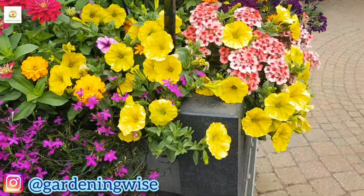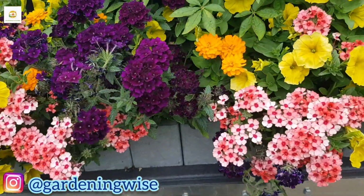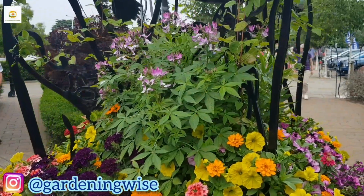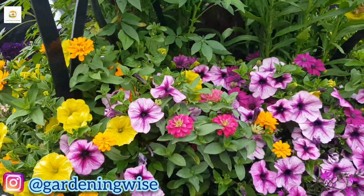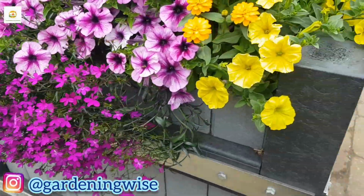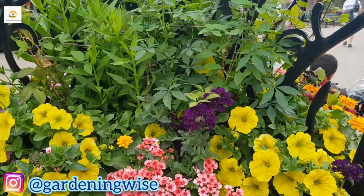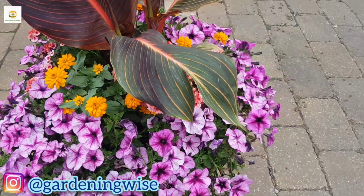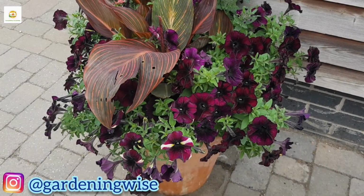In today's video I'm going to show you some really beautiful flowering plant combinations in containers, big and small containers. So here you can see this beautiful estate planter, and this has been planted by Trentham Gardens. At the entrance it looks really beautiful. You can see there are lots of plants in there and they have chosen the right colors to go in there. Here is another one with canna as a centerpiece, and petunias and verbenas.